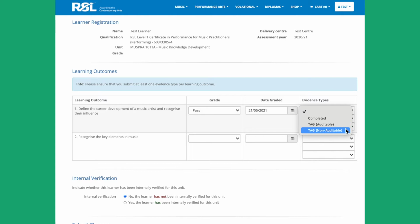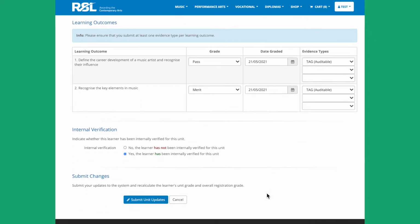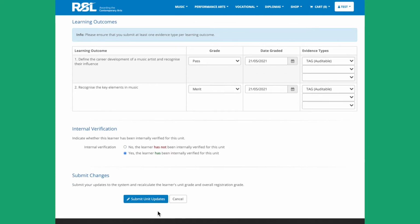It is vitally important that the correct categories are selected, as this will impact the quality assurance processes for your centre. Please indicate whether the learner has been internally verified for the unit. Select Unit Updates to complete the process.